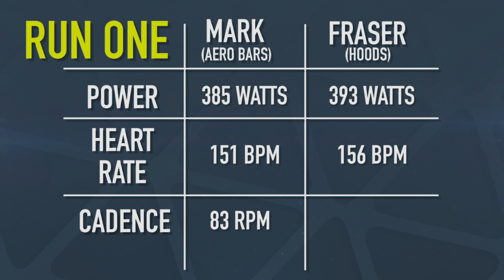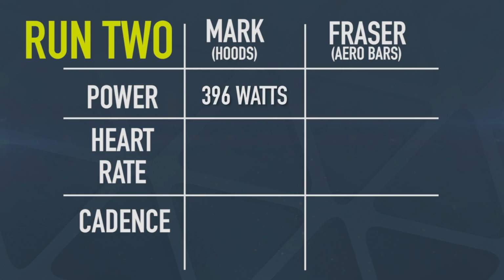My heart rate sat at 156, but again, I'm not so surprised by that number, and my cadence was at 90. Yeah, and then we switched it around, and this is where things obviously get interesting, because I was on the hoods and I rode at 396 watts, so really a lot closer to that 400 watts we were striving for. But my heart rate remained at around that 150 BPM mark, so that was interesting, and my cadence was at 84 RPM.